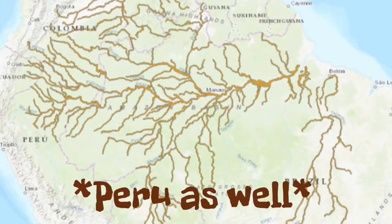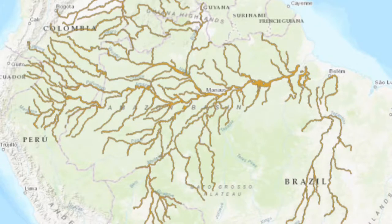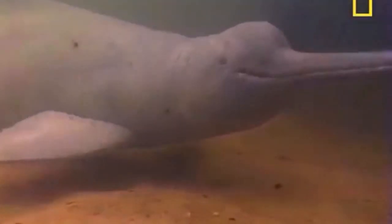The dolphin can be found throughout the Amazon and Orinoco River basins and can be found in countries like Bolivia, Colombia, Ecuador, and Venezuela. This species of dolphin is also the largest of any other river dolphin in the world. The Amazon river dolphin is only one of very few species of river-only cetacean left in the world. It can grow up to 9 feet, 300 pounds, and can live to about 30 years of age.